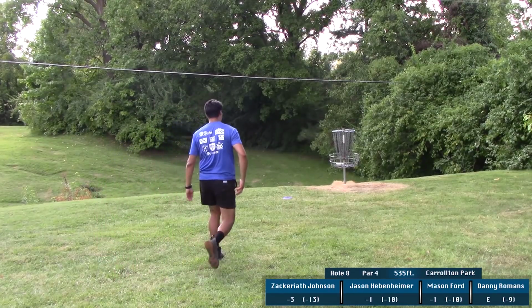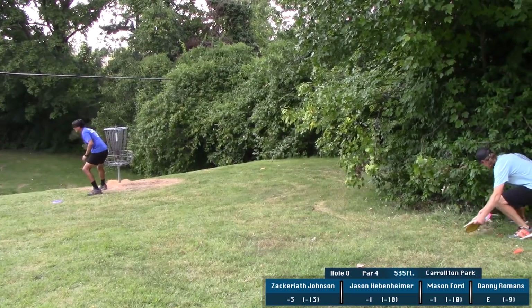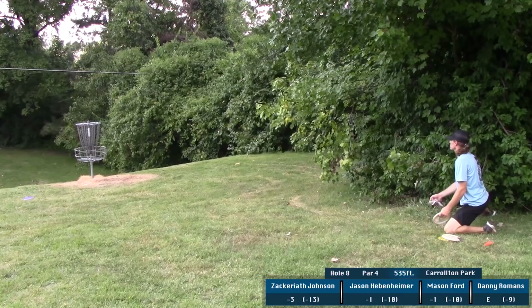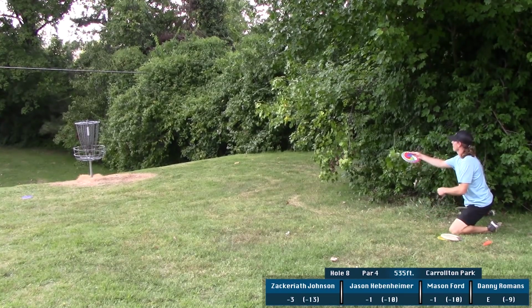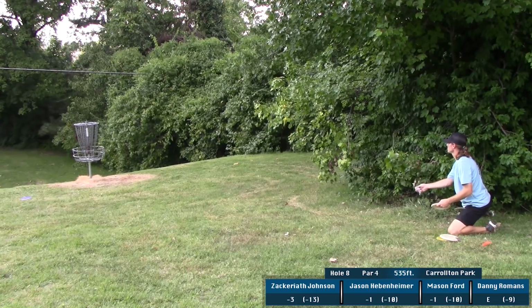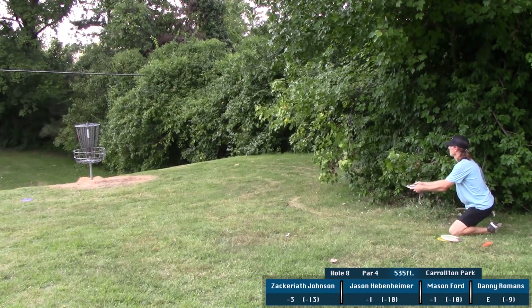Great putt. No fear. What a birdie. That's two putts on downhill holes in a row that he's committed to. Yeah, no fear on that putt for sure. And Zach actually stayed short side with enough to have an open look.